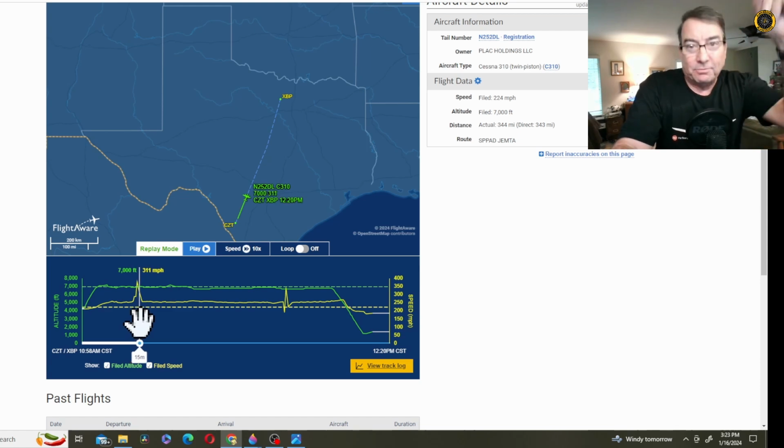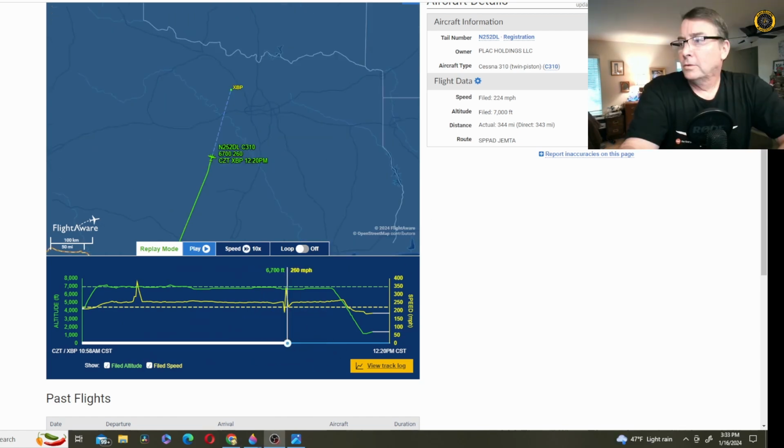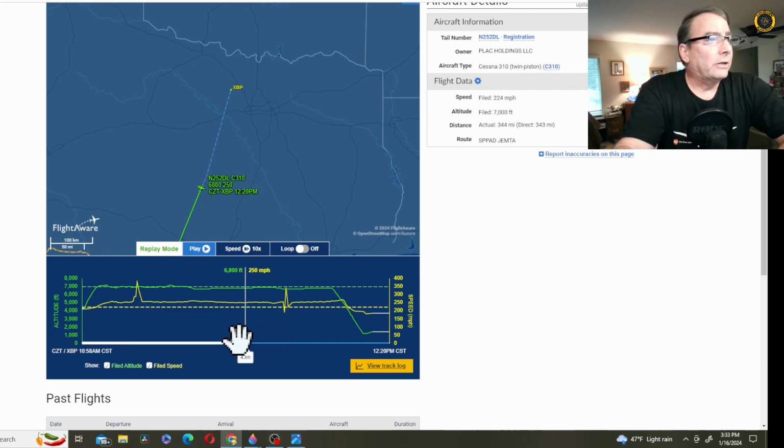These spikes right here in the data, I just think they're anomalies in the data. 369 miles an hour on a spike, unlikely. Just big spikes in the data. So very consistent. Otherwise, 250, 260 mile per hour ground speed. And he chooses this IFR cruise altitude of about 7,000 feet.